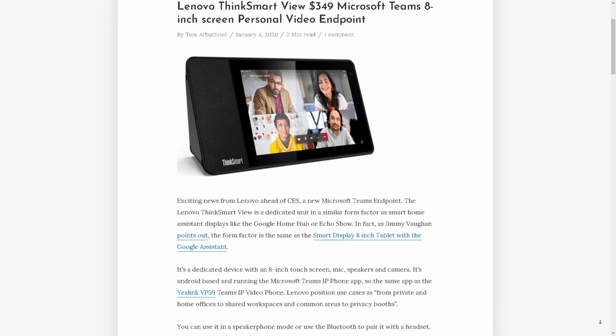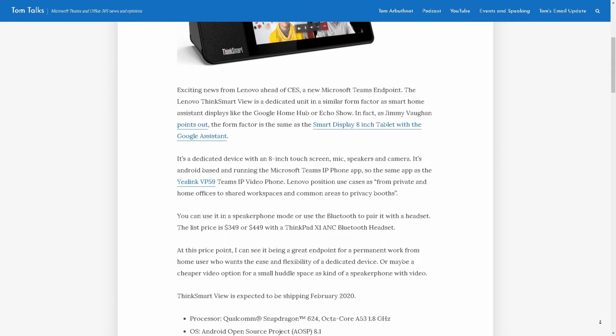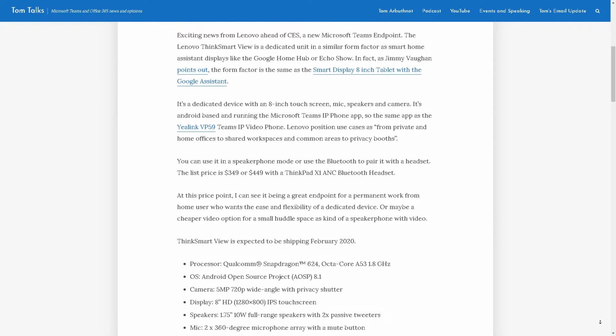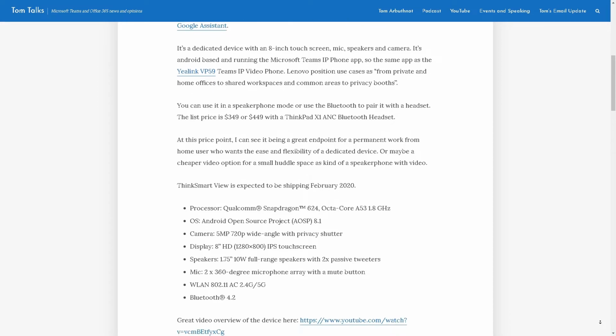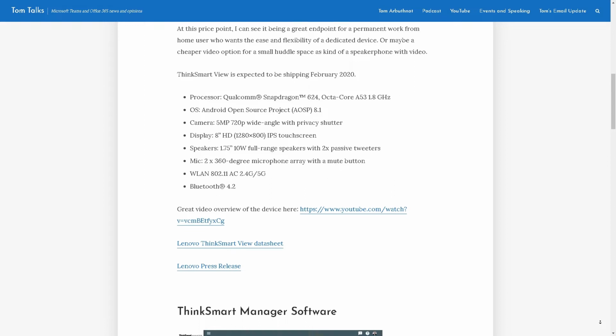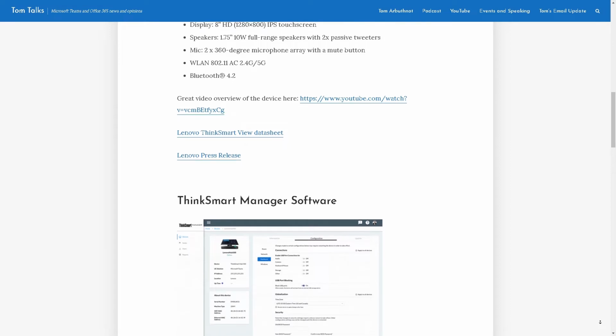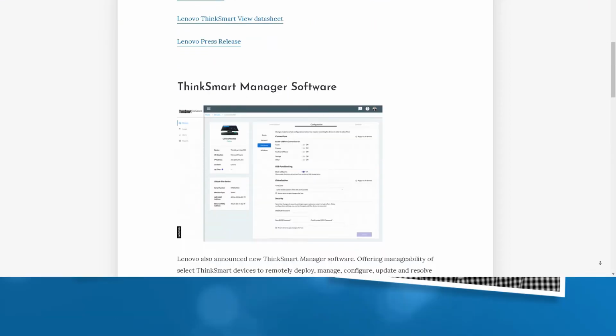Yeah, so the first thing is actually out of CES, which is interesting because that's not a traditionally enterprise show. But Lenovo have a range of enterprise products called ThinkSmart, and they've released a new device that I hadn't heard much about, ThinkSmart View, which doesn't really have a name. It's a new type of form factor, but essentially, think of the form factor of a Google Home Hub or an Echo Show, i.e., an Android tablet standalone device that can do Teams, video, audio, and desktop sharing. So it's kind of an IP phone, but without a handset, which is a whole new form factor for enterprise.